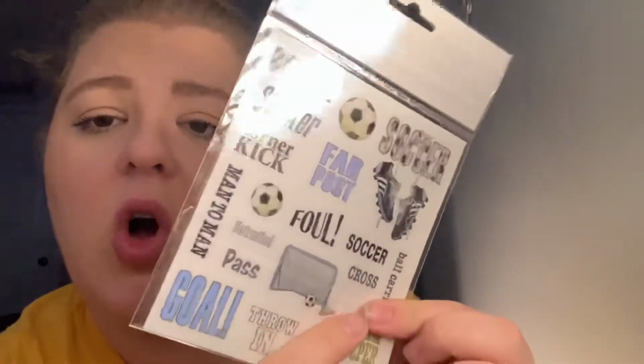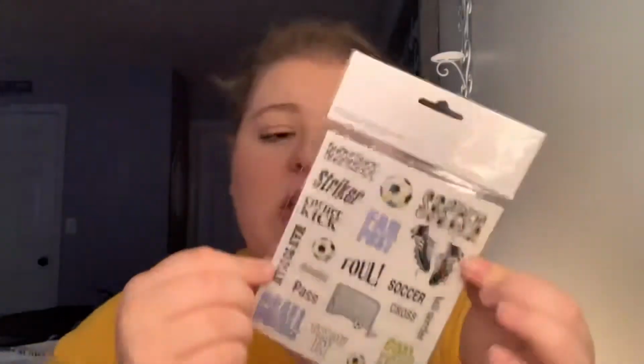And our oldest foster son is starting soccer. So I wanted to get some for him to be able to use, and just have his own little page about soccer. So I got these, and it says referee, it's got a soccer ball, it's got a little goal, some cleats. It's really, really cute. It's gonna be really easy to decorate with those.